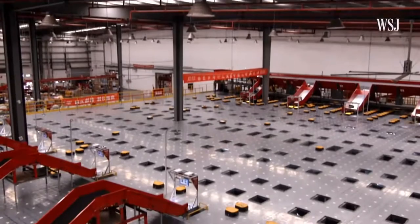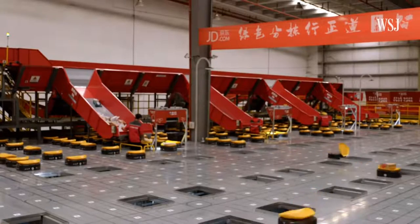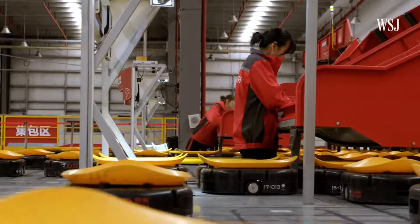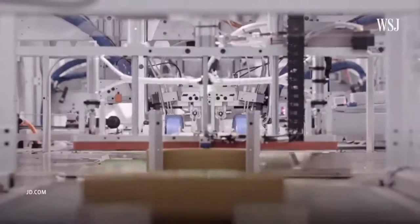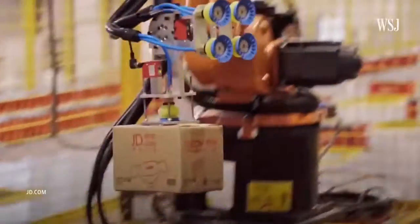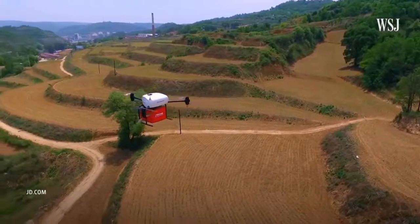Chinese delivery company JD is showing how automation is advancing in other industries, like logistics. There are still some employees here, but not at a JD sorting center near Shanghai. It's taking nearly all humans out of this process. And this is the same company that last year began making drone deliveries.